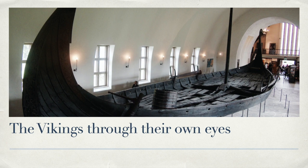Now, we have talked about how the sources written by non-Scandinavians were very problematic on the subject of Viking activity. And again, this is justifiably so. I mean, if you're raid victims, you haven't had a good experience with these people. This doesn't mean that there aren't Scandinavian sources. They're just very difficult to work with.